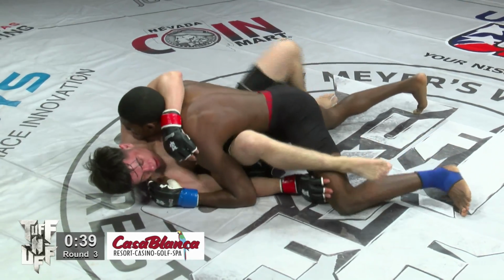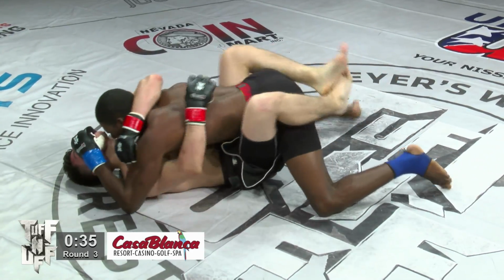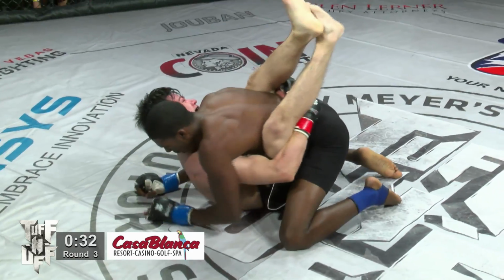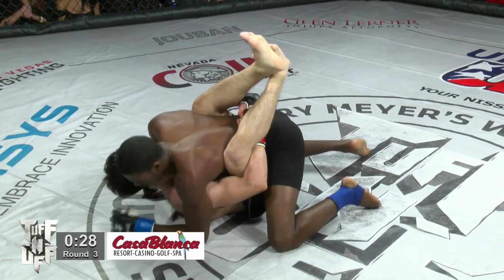Well, AJ's got 40 seconds to make something happen so he could steal this round, because right now I have him down 2-1. He's got to do something, though. He's just going to stall it out. Look, Dominguez is just going to stall out from this position.